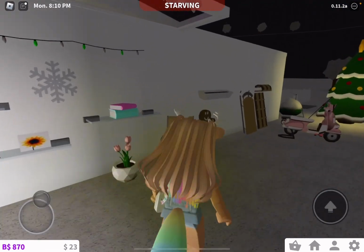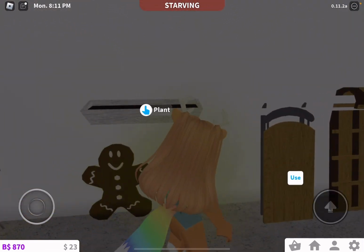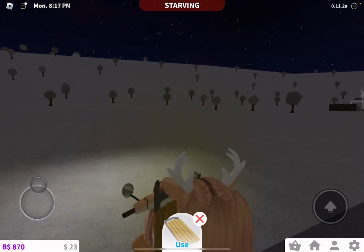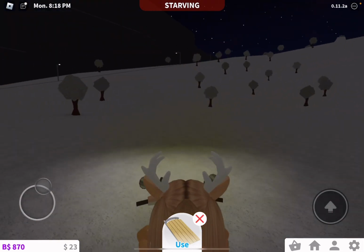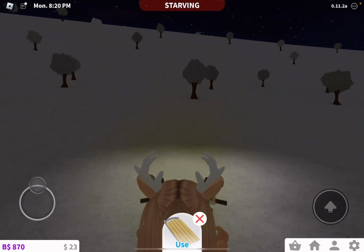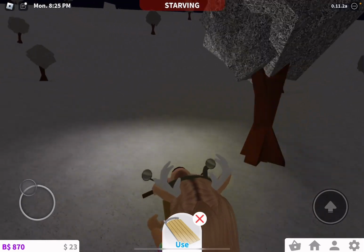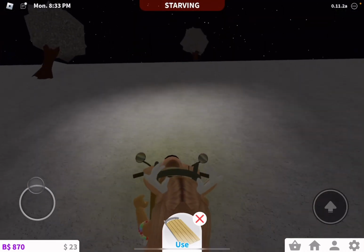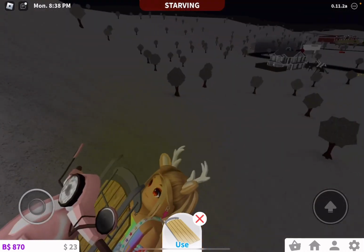I'm gonna go sledding down the mountains. It is just so fun. I just love the new update where you can go sled and everything. The Christmas updates just get better and better, because last year you could not sled. At least that's what I saw. Maybe you could, guys. If you could last year, please write in the comments. But otherwise, I'm sure you couldn't last year.